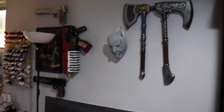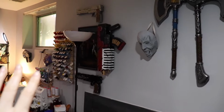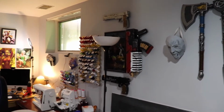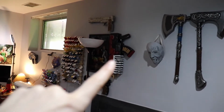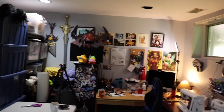Don't blink. When we moved a little over a year ago, I ended up throwing out a lot of old costume bits and kept Diablo's head and my Weeping Angel mask and decided to put those on display. Those I made last year. Those are my Alucard guns, my bolter. I got rid of my sister battle armor, but I kept the bolter. I just have some props up on the wall.